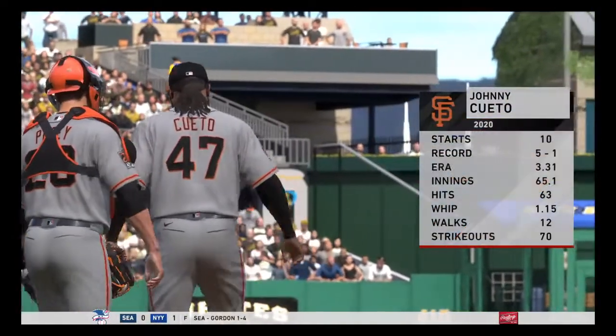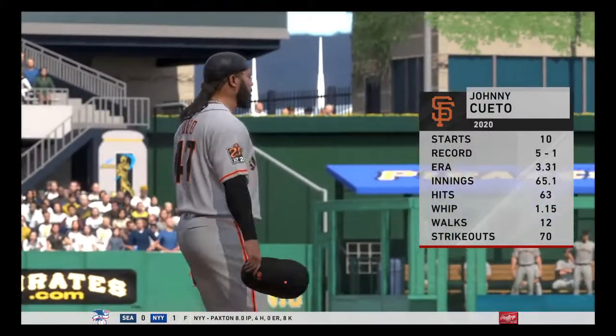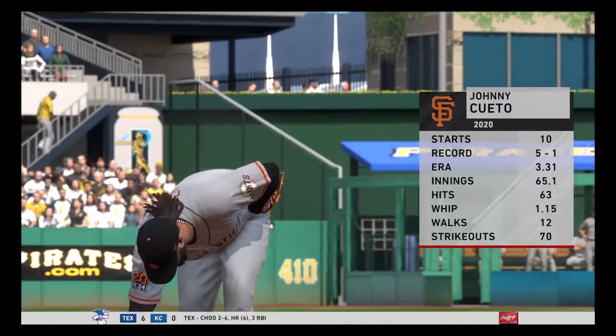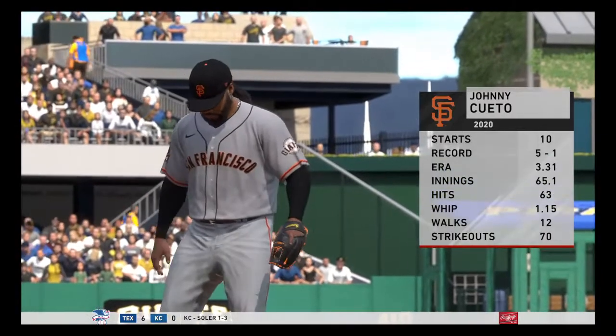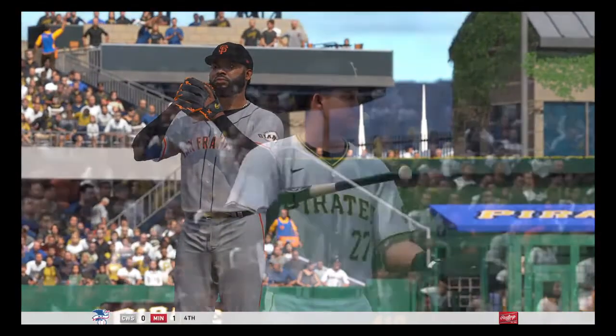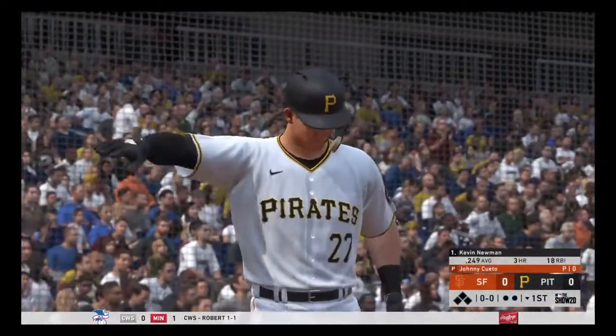Johnny Cueto, a right-handed native of the Dominican Republic, will be the starter. What do you have for us on him, Danny? Hey, this guy's had a real solid season up to this point. ERA under 3.5, which is saying something in these high-scoring games we see now in the game of baseball. This guy knows how to pitch, and if he's on, he knows how to minimize the damage. He'll be fun to watch in this one.